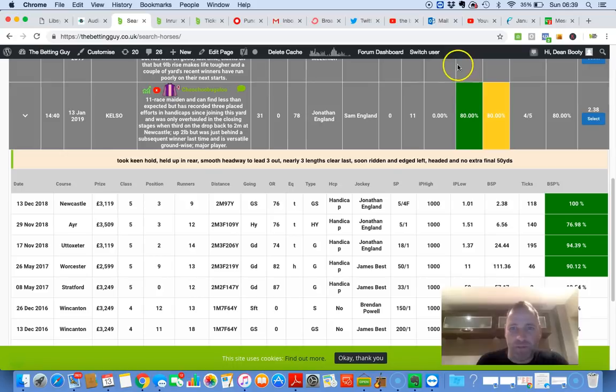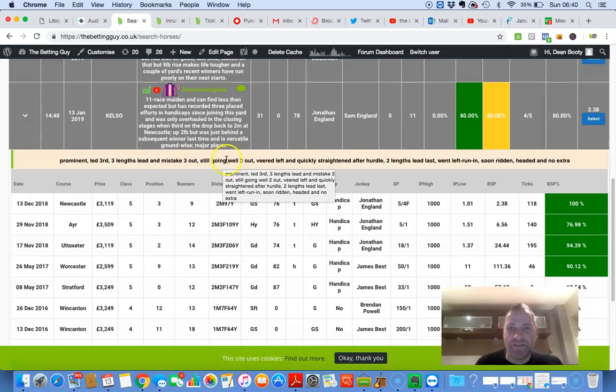6:39, the kids are going to be coming down any second. They're upstairs with mum at the minute. But I wanted to show you that one because I love the fact it says smooth. Don't know if it says it in any of the other comments. So, still going well. I love that.